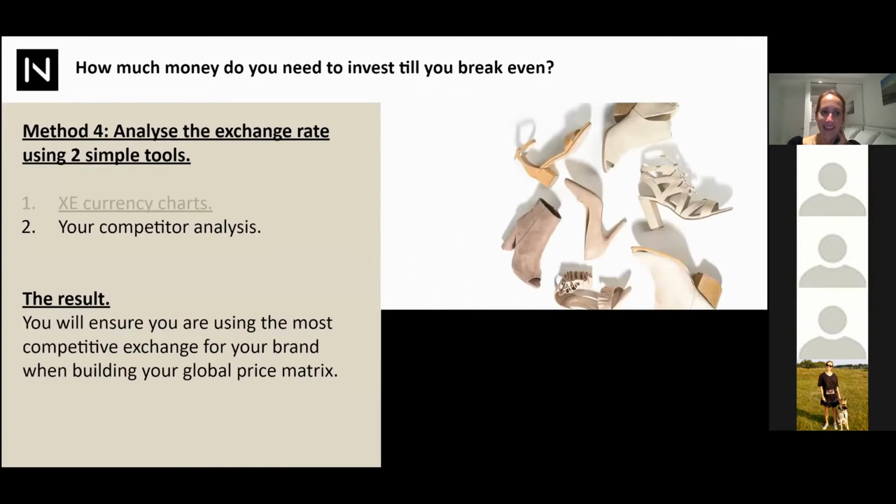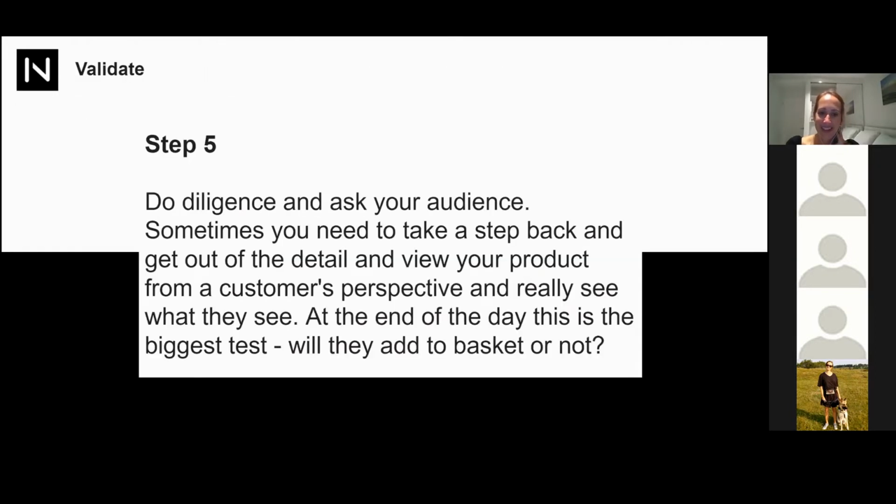Did that really quickly. And then the last one, which is actually quick, is do due diligence and ask your audience. So if you follow this, you'll do so much research, and at the end of the day, you can't be the one to make the decision. You need to actually ask your audience. You need to go back there, go broader than just yourself, your friends and your family, and you actually need to validate your product.